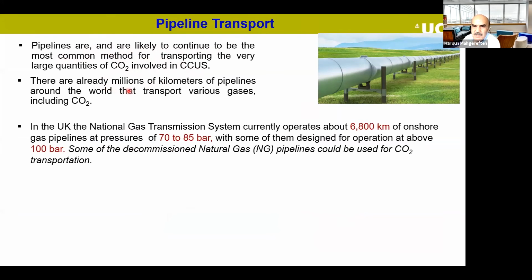There are already millions of kilometers of pipelines around the world that transport various gases, including CO2. So the transportation of gases and fluids using high pressure pipelines is an established and safe technology, which is well known. In the UK, the National Gas Transmission System currently operates about 6,800 kilometers of onshore gas pipelines at pressures of 70 to 85 bar, and some of these have been designed for operation at about 100 bar, which is the range of operations at which we may want to transport the CO2.